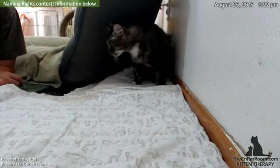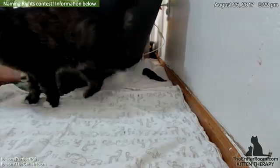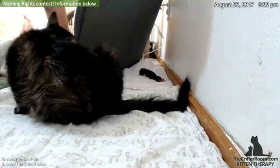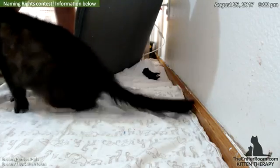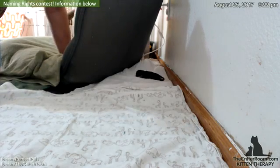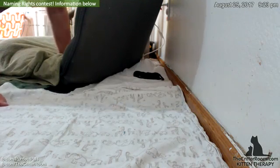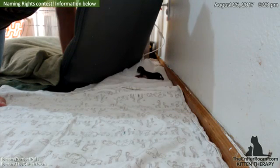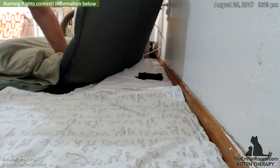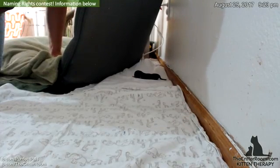Okay, are we about to hear little Sparky's horn? Don't worry, Mama, I got this. You go do what you gotta do, or let the kitten fall asleep. She's finishing off the wet food.